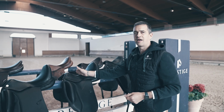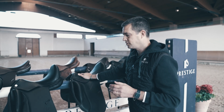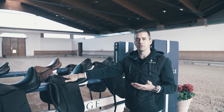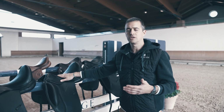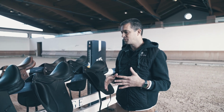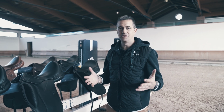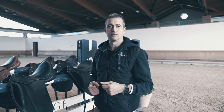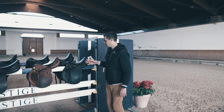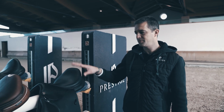That means that you're gonna have a little bit more freedom of movement, and you're gonna sit a little bit more backwards on the horse compared to that saddle. Again, it's not better or worse. It's just that in Prestige, we try to give as many solutions as possible for different riders, different body shapes, in order to give a nice and comfortable sensation for the rider to sit on the horse and in the saddle. Also, in the jumping saddle, we have different seats, different depth.